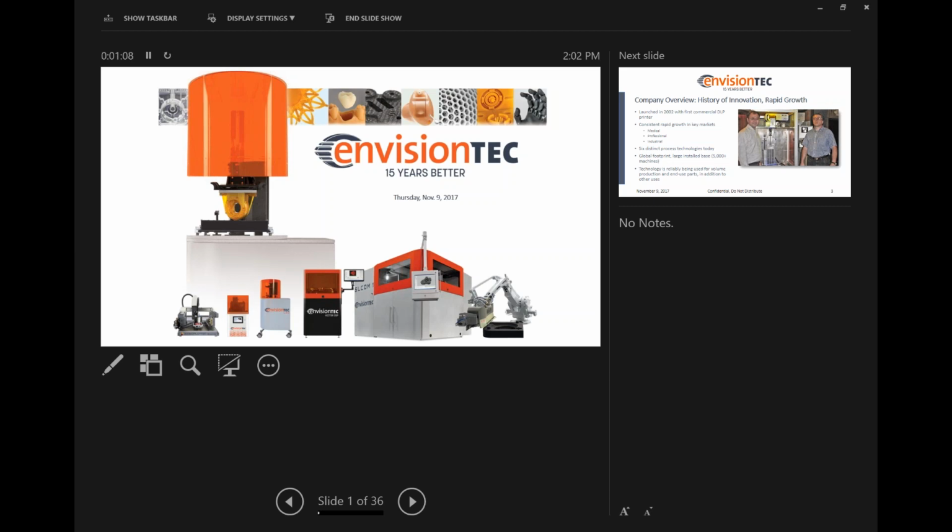What we're going to do today is review the EnvisionTech product line and also have an overview of the many different materials that they have available to print, which is over 70 different types of materials, which is very exciting. And these printers give the highest resolution of any other 3D printer in the industry.